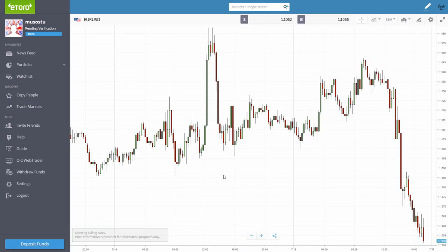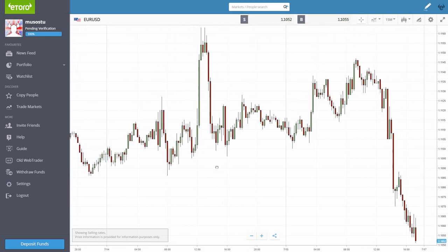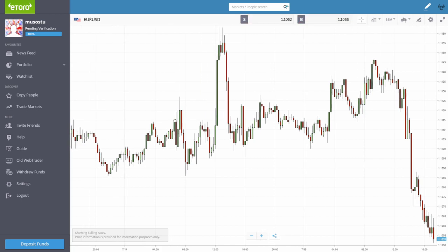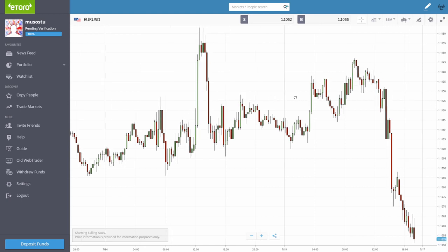The Web Trader platform does not allow you to move the panes or customize the layout of the screen in any way. Experienced traders who desire a level of customization may want to look elsewhere for a highly customizable platform. And charts also seem to lack the high-powered tools that most traders need.